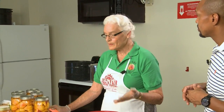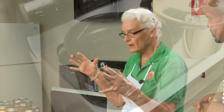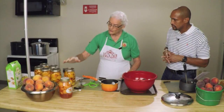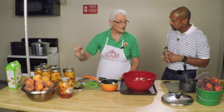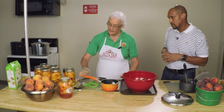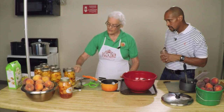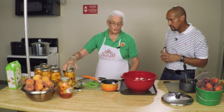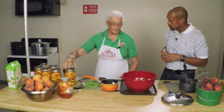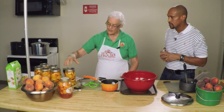Water bath, you just get a big pot, and you put enough water in so that when you put your jars in, your product in, you make sure that it comes an inch or two over the top. Now, you want to make sure that it's over the top and not halfway up or anything else, because you want to make sure you get plenty of heat to get the sealing process all the way in.